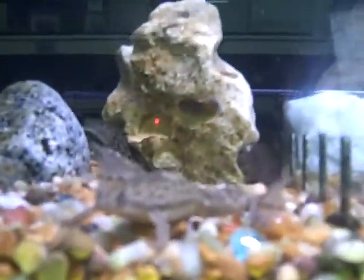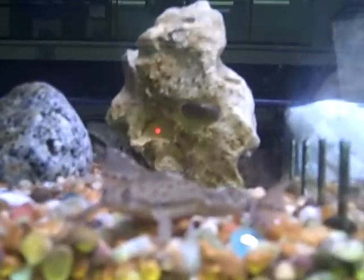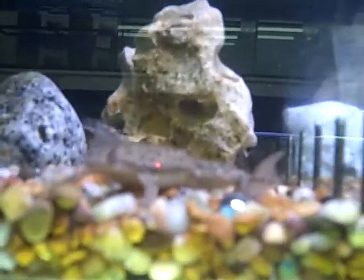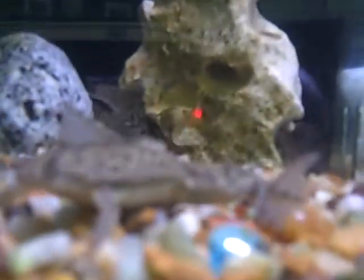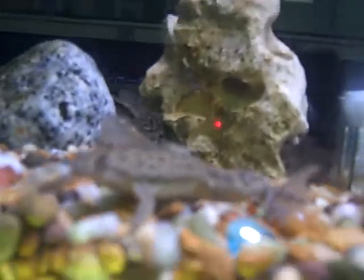All right. Then, of course, we have something that's not a fish at all. These are called African underwater frogs. They live their entire life underwater. So they have gills? No, they don't. They are true amphibians. They come up and grab a breath of air every once in a while. But it's okay, really cool. The only drawback to those guys is they'll eat anything they can fit in their mouth, and their mouth is pretty good size. Okay.